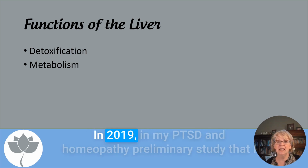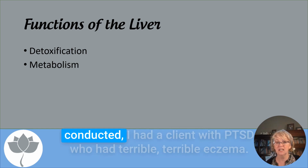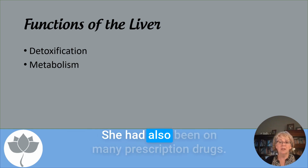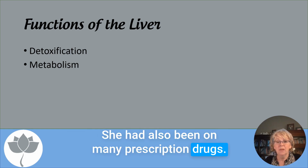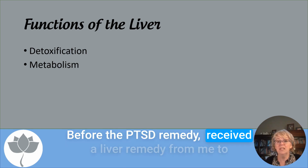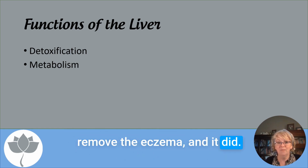In 2019, in my PTSD and homeopathy preliminary study that I conducted, I had a client with PTSD who had terrible, terrible eczema. She had also been on many prescription drugs for the PTSD symptoms. Before the PTSD remedy, she received a liver remedy from me to remove the eczema, and it did.